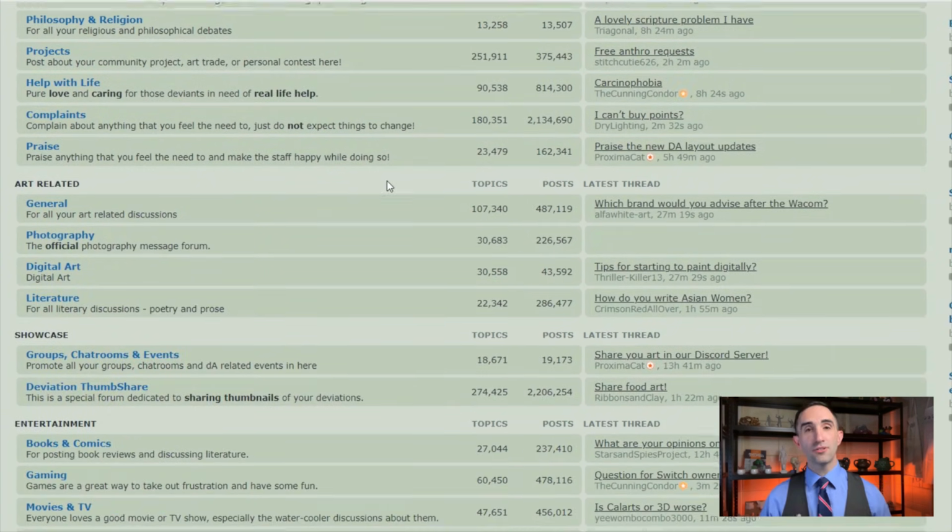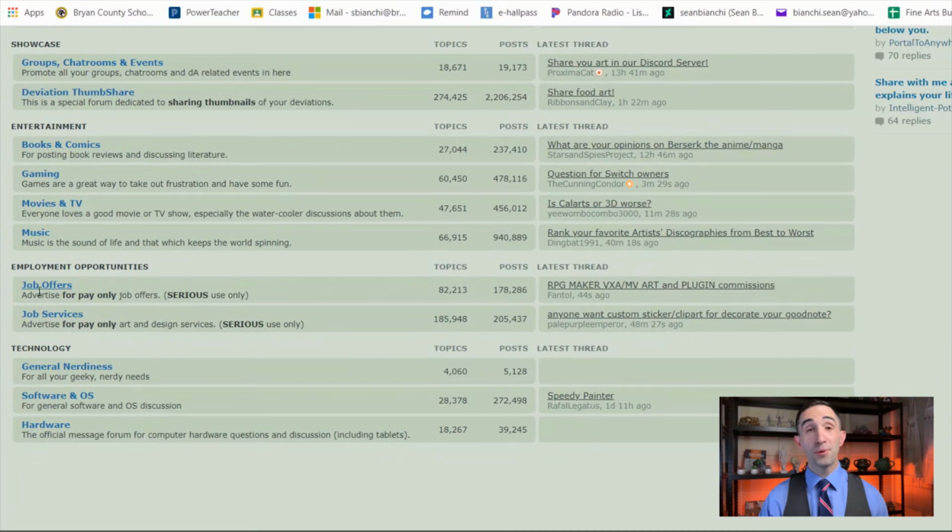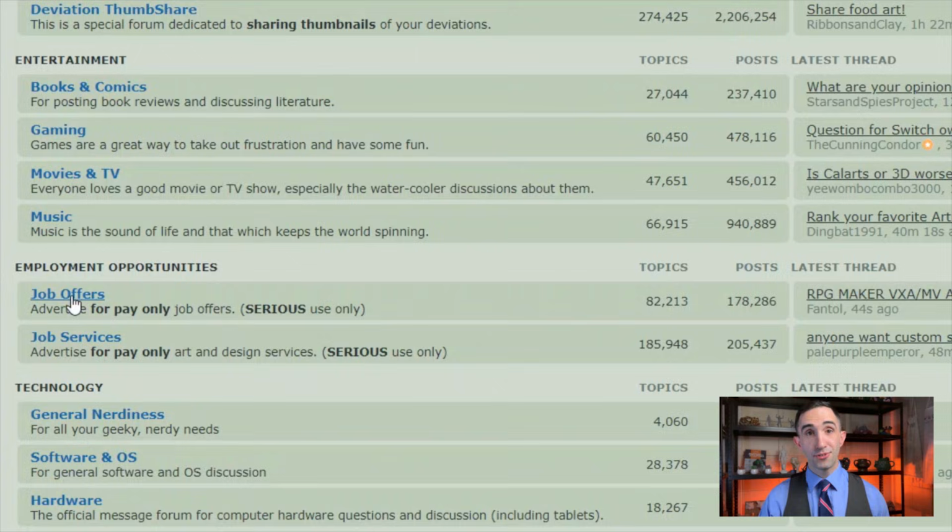This is then gonna bring you to the overall forums. So what you wanna do is just scroll down until you see the employment opportunities section on the forums. And you're gonna see 2 different sections available to you. So you're gonna see the job offers and job services. The majority of where I find all of my job offers is in the job offers forum. So this is where clients will actually post what they need done.